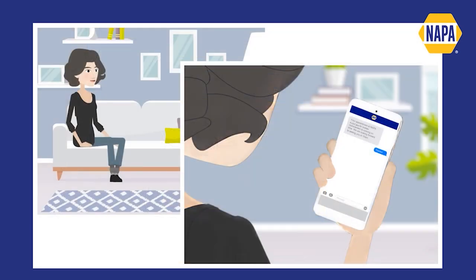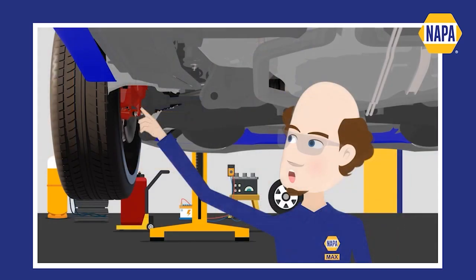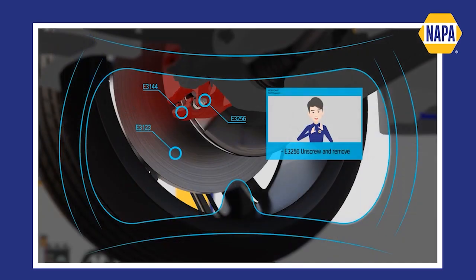The next morning, Rebecca's alerted via the NAPA app that her appointment's running on time. Upon arrival, she's welcomed by name, and her pre-ordered lift is ready to get her to work on time. During the repair, the NAPA Auto Care technician, Max, identifies an unexpected issue. It's a tricky one. He FaceTimes NAPA tech support for diagnostic help. He's instantly connected and using AR technology works through the diagnosis.